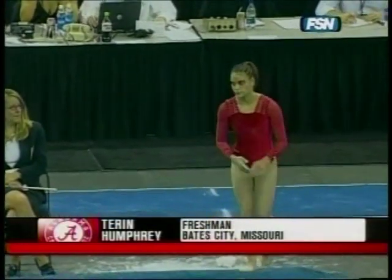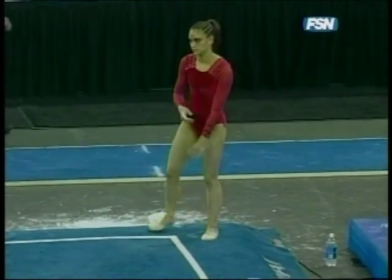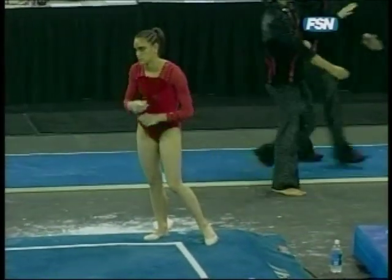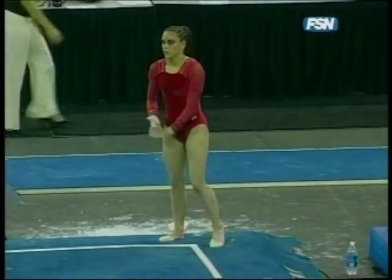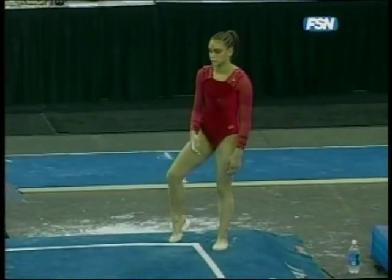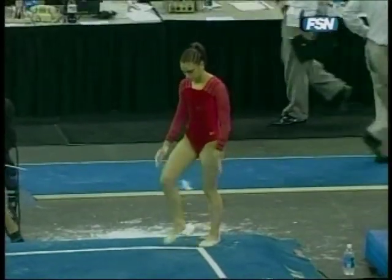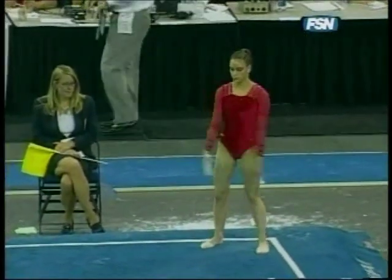5-5 on this event floor. And now we're up to Terin Humphrey, and this is only her third time competing this event. The pressure's on this Olympian. And you saw just a moment ago, Terin with a little bit of a stumble on her dismount from beam, so we'll see maybe some of that Olympic character come through here of just having to put it behind you and move on to the next event.